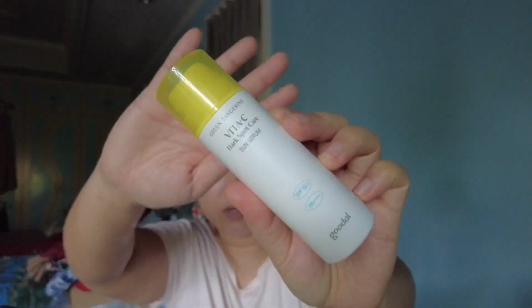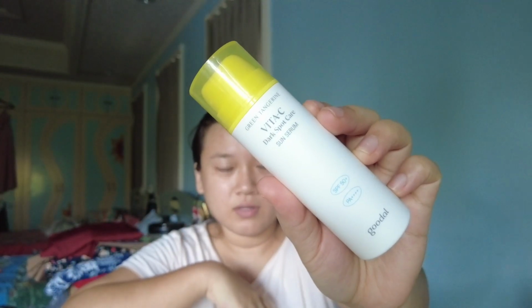And then I have a little sampler pack for the BLK Universal Skin Tint with SPF 30. I still have SPF on, which by the way has been a favorite for a little while now, and it is the Goodal Green Tangerine Vita-C Dark Spot Care Sun Serum. I really like this because it truly is a serum. You feel some hydration, but it is absolutely not sticky at all. It has vitamin C to help with any dark spots.